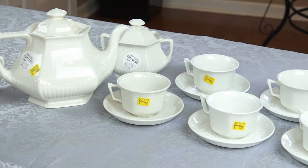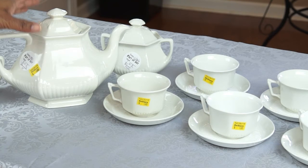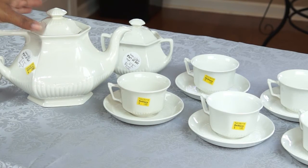Recently I was in ReStore and I came across this beautiful collection of Adams Ironstone fine china. For those of you who may or may not be familiar with Adams, the Adams Company started in 1657 producing beautiful fine ironstone china. And so I came across this collection at ReStore.